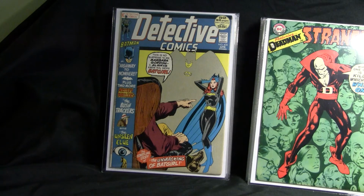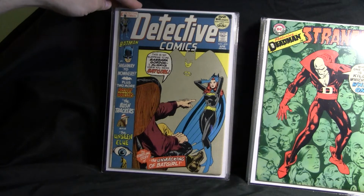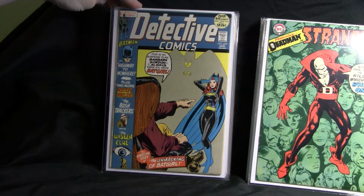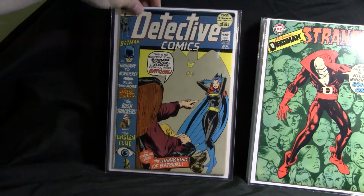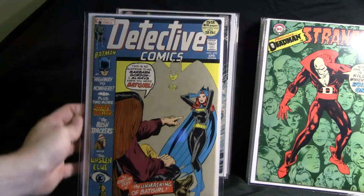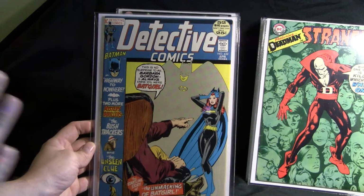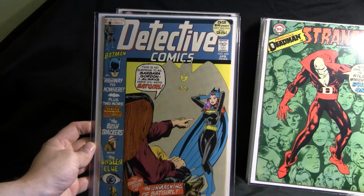Alright, Detective Comics number 422. I love it when Neal Adams does some women. Gotta love Batgirl. Again, not the greatest cover, but still kind of cool. It's decent shape. It's a big 52-page book too. I never really liked those that much just because of the spines. You can't get that nice round spine. But anyway, what are you going to do?